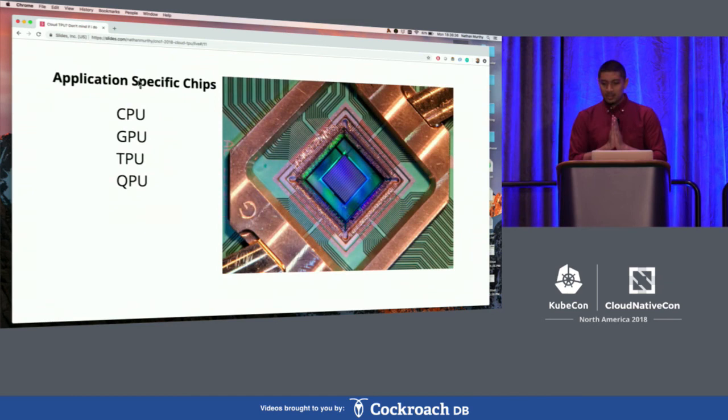What I will say is that there's a trend now for companies to offer application-specific chips. And gradually over time, what we'll see is more and more application-specific chips provided to the cloud. And I think it's a very exciting moment for us to be able to leverage some of the technologies that we're able to build on the public cloud of today and of tomorrow.